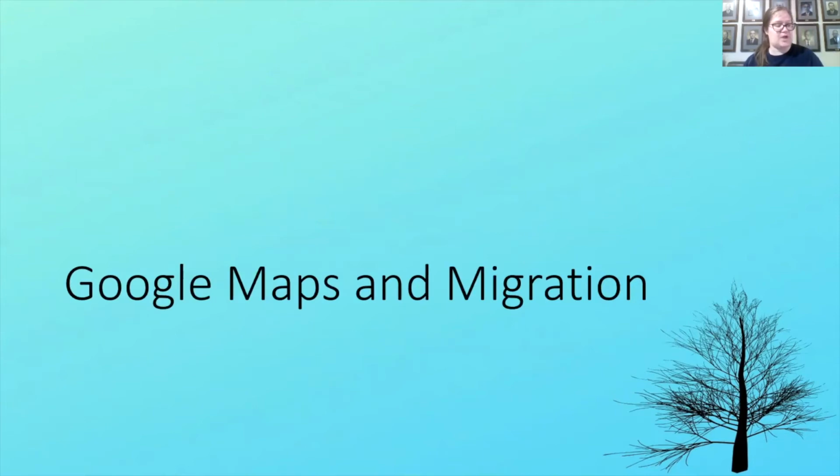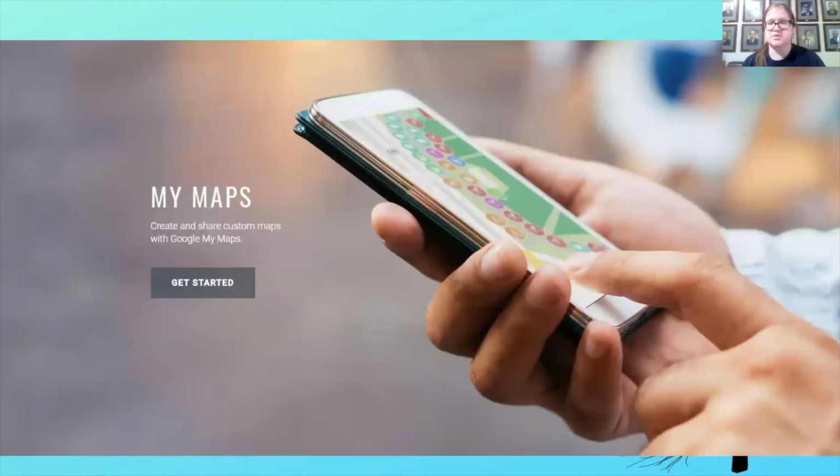So now, after you've planned all this, you could create a Google Map with migration. This is really simple. You can just Google My Maps, and you can create and share custom maps with Google My Maps, and it's pretty awesome. You can use it for pretty much anything, but I use it for genealogy. I actually read an article in the genealogy magazine that we have at the library, I think it's Family Tree, about this and how to create it.